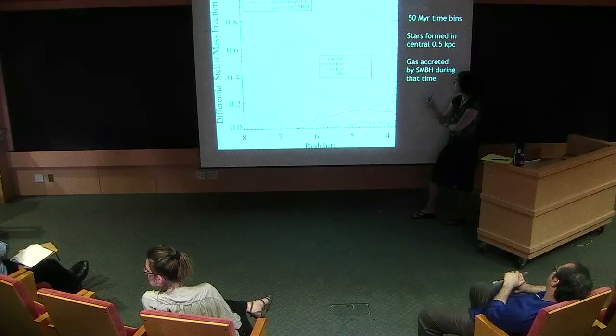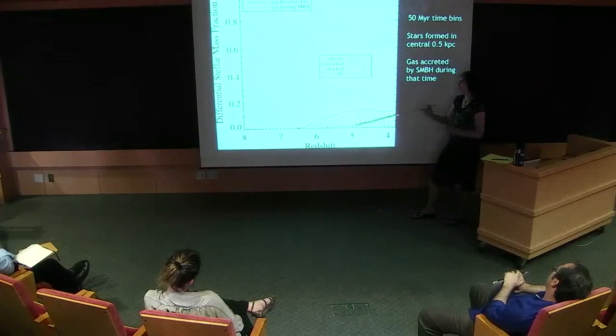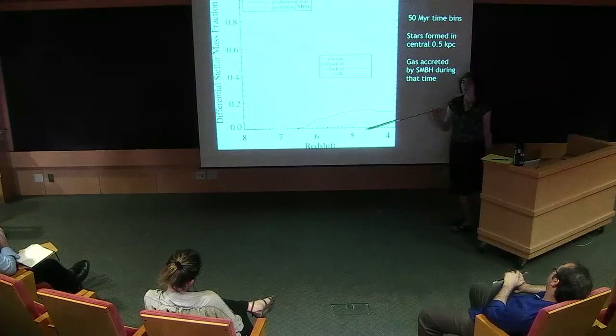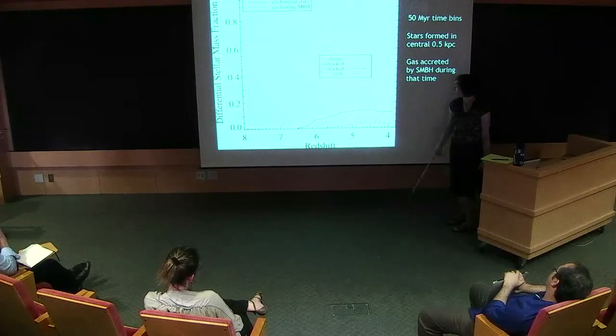But these stars that I'm tracking here are only stars that form right in the center of the galaxy. Overall star formation, yes, that would be an issue, but these stars are not those. They're forming within like half a kiloparsec of the center. But that's only 2 softening lengths. Yeah, it is only 2 softening lengths. But there's a bunch of stars that form there.